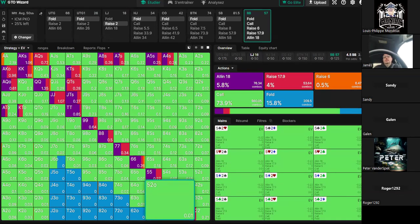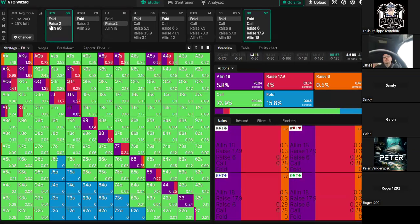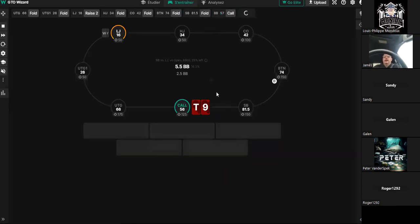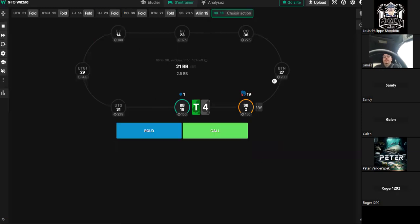5 deuce off. Queen deuce, not very close to the bubble, I'm not doing. But we should be defending our big blind extremely wide. Yeah, but I don't think I'm doing 5 deuce off. Queen 3 off. Well, you should. Maybe I should, in a PKO when you cover.